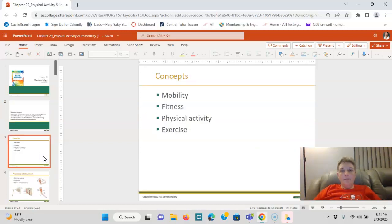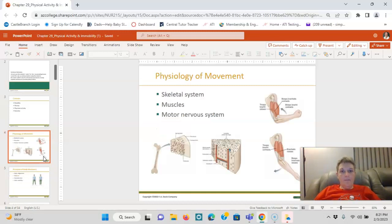All right, so the concepts that we're doing in this chapter are mobility, fitness, physical activity, and exercise. What do we need physical activity for? Well-being, fabulous. So physiology of movement. When you are talking about ortho and neuro, right? That's what we're talking about. Mobility, movement, muscles, bones, nerves.